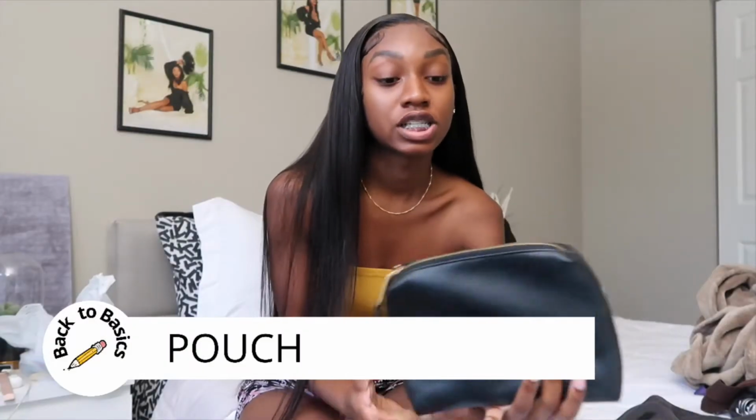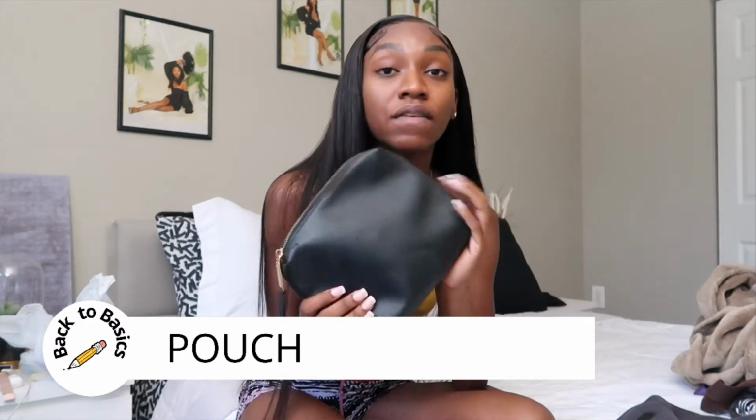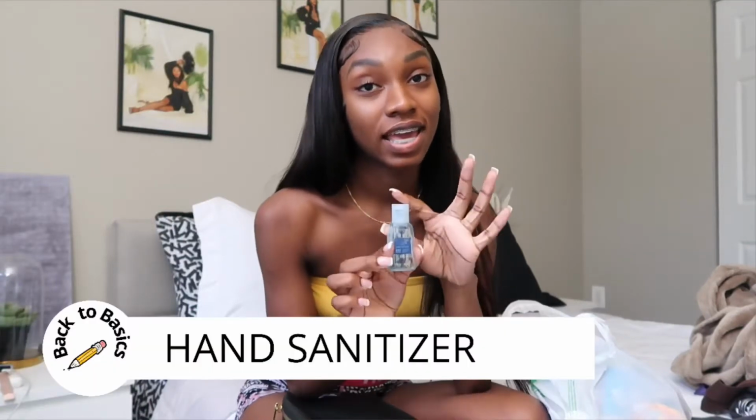The first thing you're gonna need when you're creating a feminine hygiene or care pack is a mini pouch. No matter what kind of pouch it is, it just matters that it's small and convenient and it can fit into whatever you carry to go to school, like a backpack, a purse, or whatever you decide to carry. Just make sure it is small and easy to carry around and it is not see-through. It can be see-through if you don't really care, but I prefer not see-through because you don't want everybody in your goodies. Okay, so the first thing is hand sanitizer.